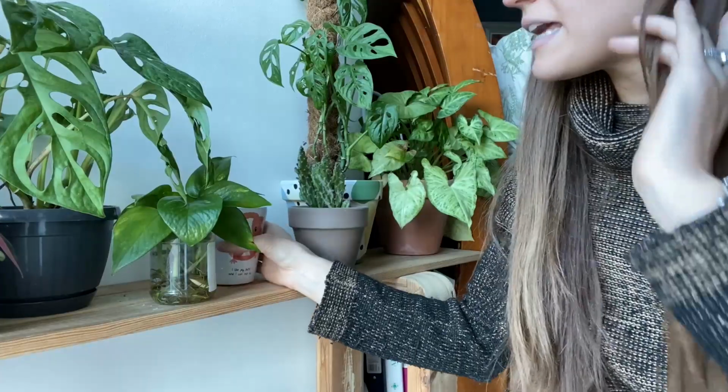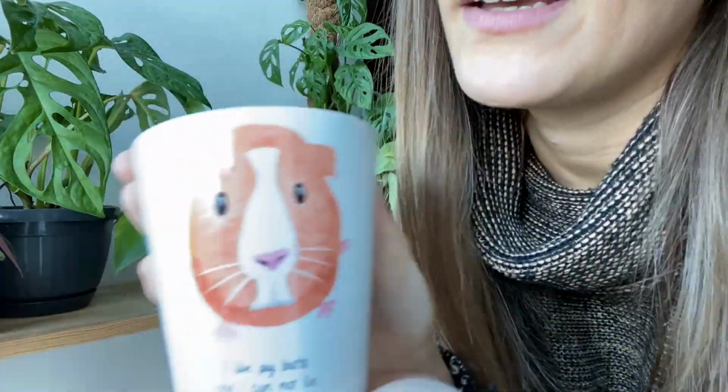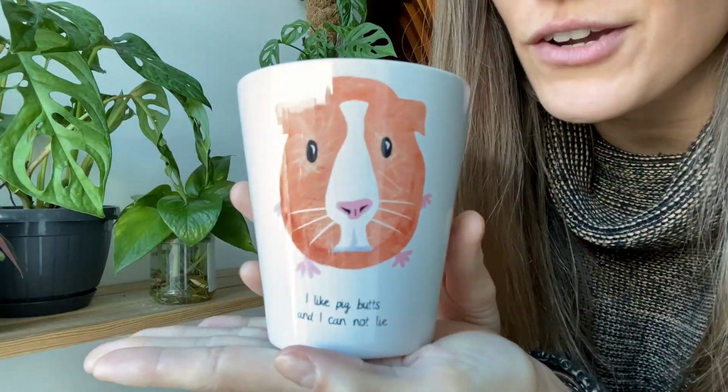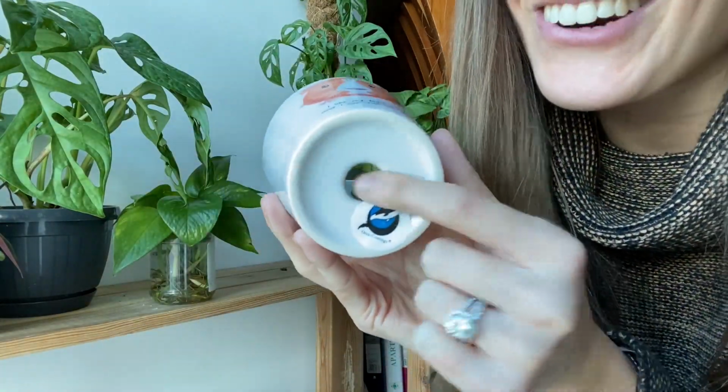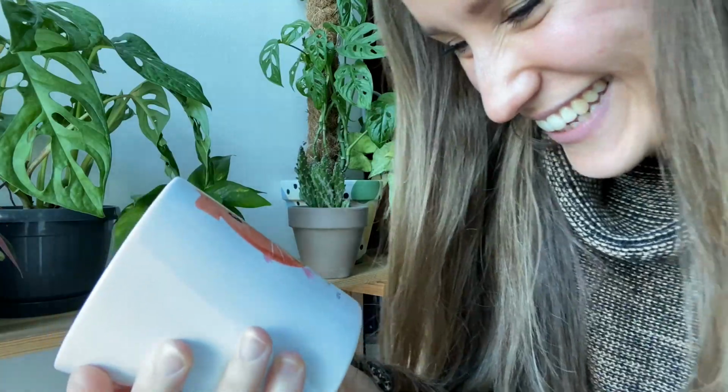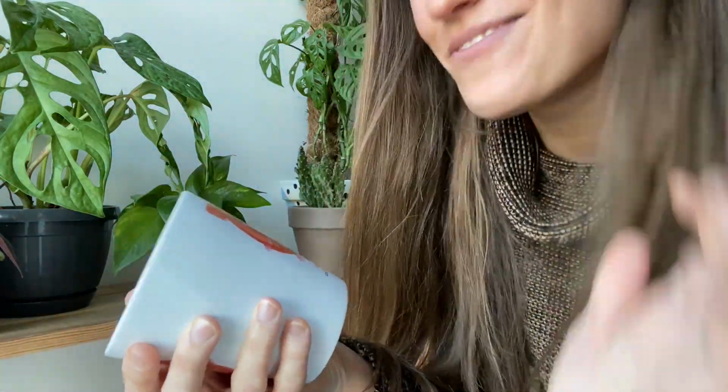My neighbour bought me this as a gift, for absolutely no reason at all. It's got a drainage hole as well, which I absolutely love. If it didn't, I'd use it as a mug, but it says I like pig butts and I cannot lie. I just think that is so funny. She bought me this, and she bought me a little notebook, like a planty lady notebook, and it's so sweet.